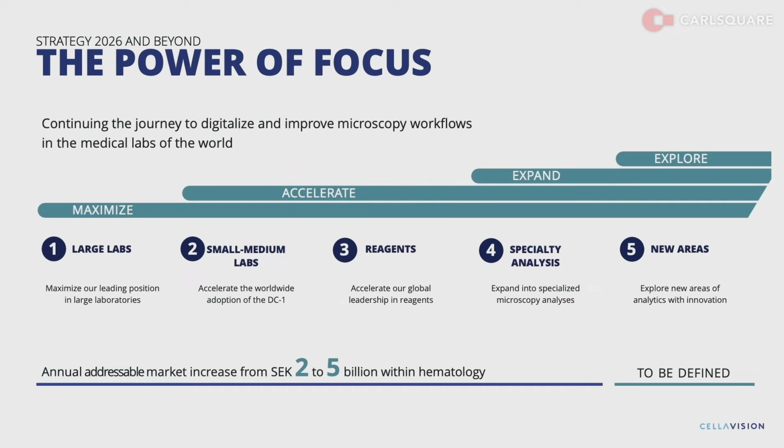Because the strategy we pursue, this is a strategy we launched this summer. Here we are continuing our journey to maximize our presence and adoption of the large labs. It's pivotal. This is what we've done for 2 decades. So that's a very, very important element of our strategy of keep on developing the superior solution for the large labs. We tied in the DC1, the small labs, and we're now on a journey of really building and serving these hospital networks so that you can deliver digital cell morphology in a web of labs.